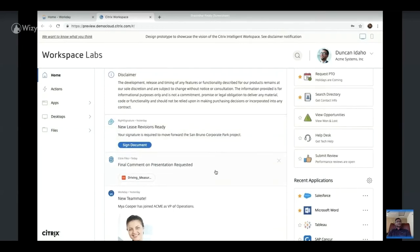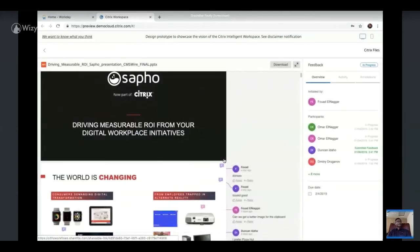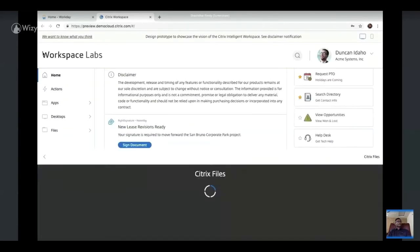Of course, we can directly integrate with workflows within Citrix Files as well. So in this example, I've had a file that has a review requested for it. I can open that directly within the workspace, take a look, and initiate a workflow if need be.